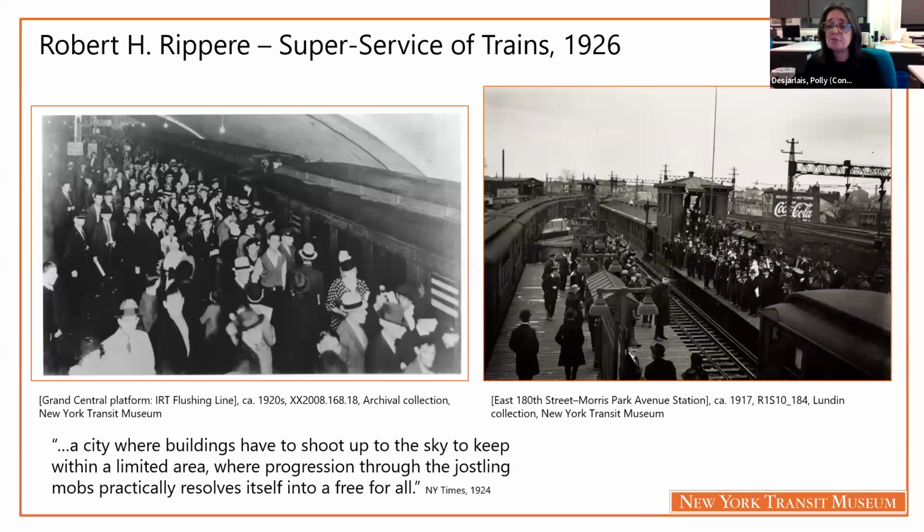There were already federal restrictions to immigration that had been enacted in the 1920s. And in New York, some of the most crowded and congested places were experienced whilst traveling on public transportation. No wonder then for the next proposal that was brought to the Board of Transportation in 1926. It was a practical plan suggested by Robert Repair.